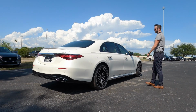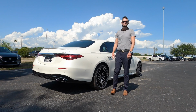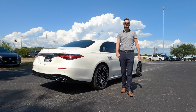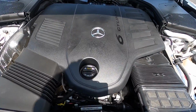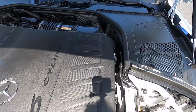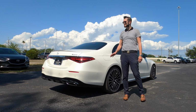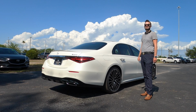And Mercedes backs the performance with a 3.0-liter inline 6-cylinder turbocharged with EQ Boost, producing 429 horsepower and 384 pound-feet of torque. That's going to be paired to a 9G-Tronic automatic transmission, achieving 20 mpg for the city and 28 mpg for the highway, and a 0 to 60 even with this tank is at 4.9 seconds.